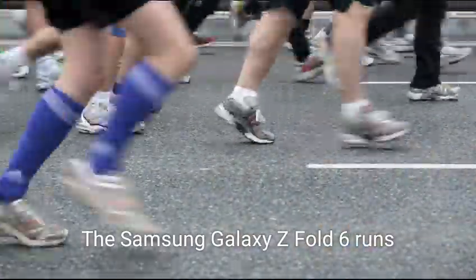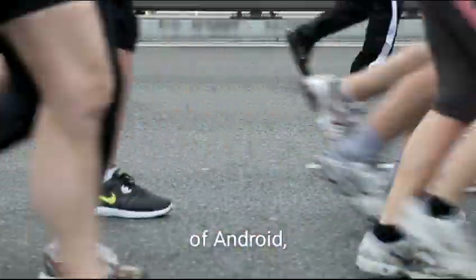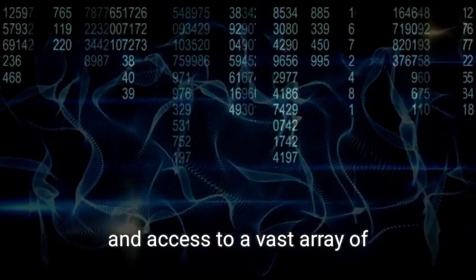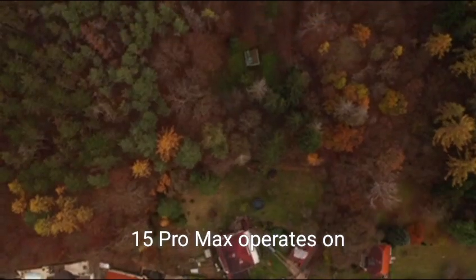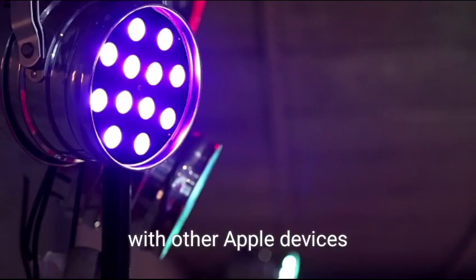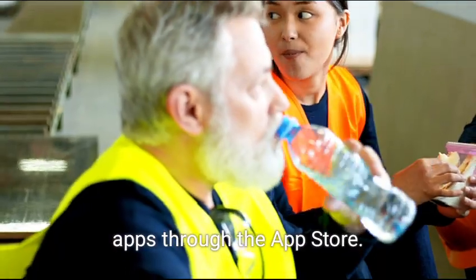The Samsung Galaxy Z Fold 6 runs on the latest version of Android, providing a highly customizable experience and access to a vast array of apps through the Google Play Store. On the other hand, the iPhone 15 Pro Max operates on Apple's user-friendly iOS, offering seamless integration with other Apple devices and a wide range of exclusive apps through the App Store.